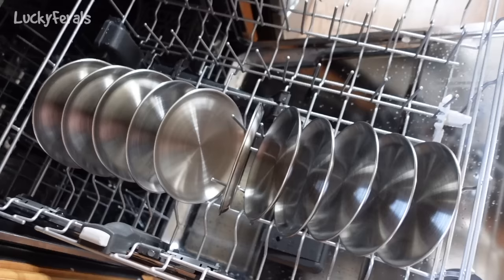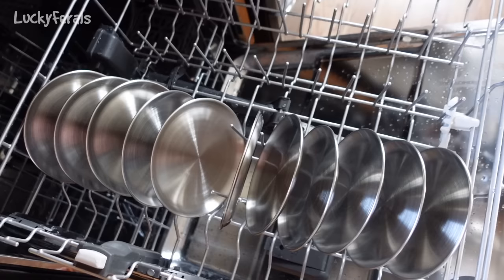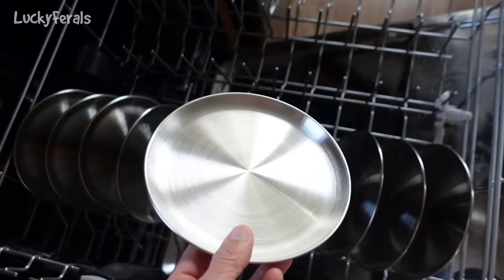I just got 11 stainless steel plates for the cats. They arrived yesterday. I just opened them up today, and look how perfectly they fit in this new dishwasher. Here's all 11 of them in a row. These are 6-inch stainless steel plates. They're heavier than I thought they would be. These are like 4.5 ounces each.